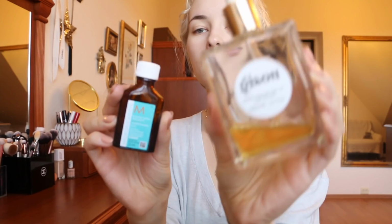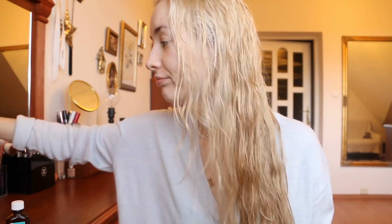So, with my hair. So this is my damp hair. The first thing I do, so I only really use just oil in my hair. Sometimes I would use leave-in conditioners, but most of the times just an oil is enough for me. So the two oils that I use are these: Gizu by Negin Mirsalehi and Moroccan Oil Light. These are my favorite and the ingredients are pretty much the same, so either will work.